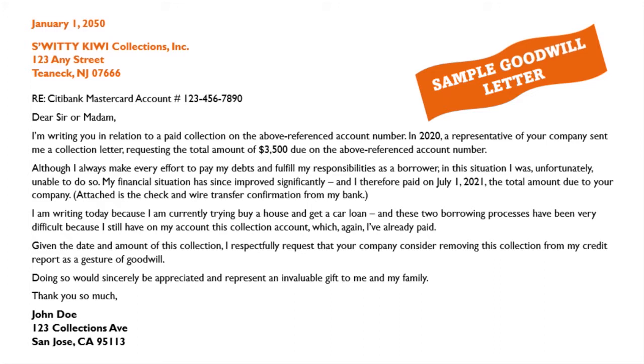Take responsibility for the missed payments or late payments, but also explain that the old negative marks on your credit do not reflect your current habits and personal finances. You also want to explain how much a second chance could help get your financial life back on track.